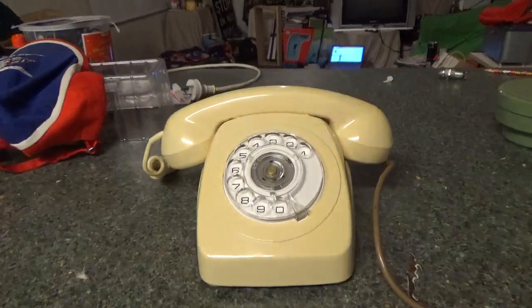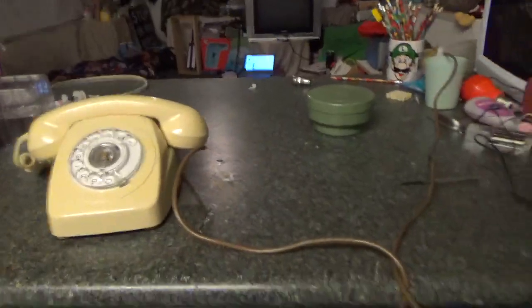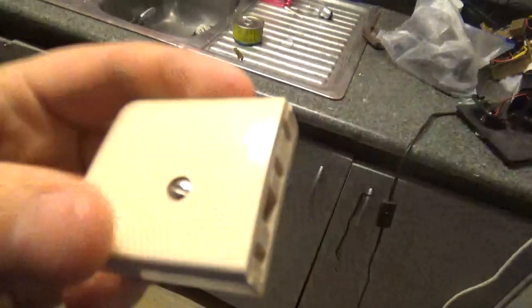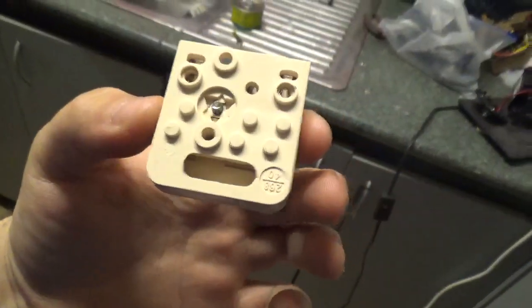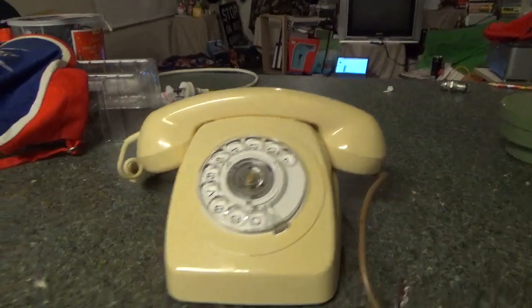Now, the best idea to do one of these phones is to get the Australian plug, like the 605, 610 fitting. I do have a couple actually. I've got the spares in here. If you go online, just search up that number there, 610 fitting. You'll probably find some of these on eBay. They're quite cheap actually. They still make the 610 fittings new today for some funny reason.